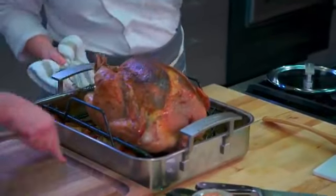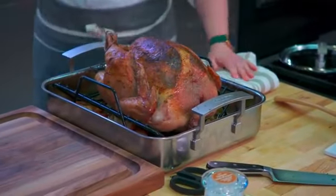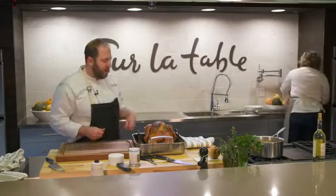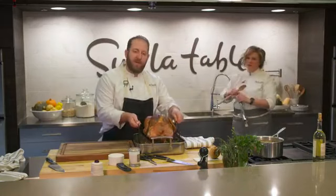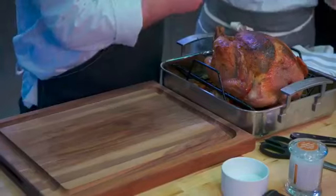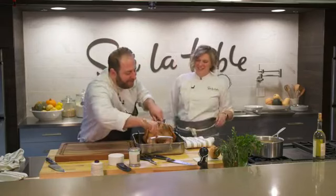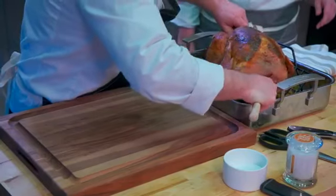So we've got a nice moated cutting board. Important for this, right? It's a beaut. Get me a wood spoon. This is going to be kind of rustic. You can absolutely transfer. That's what I love about these handles right here on the roasting rack. But yes, speaking of butt, I like to put the wood spoon kind of into the butt of the turkey.